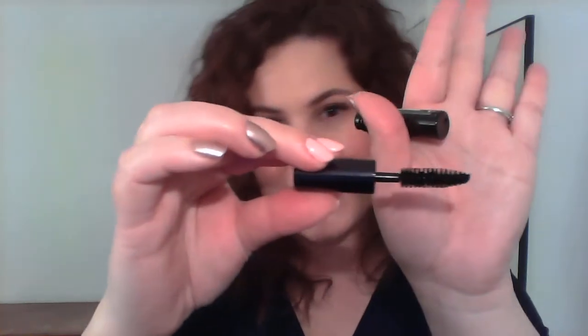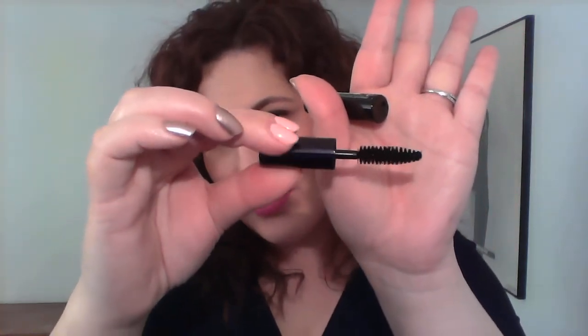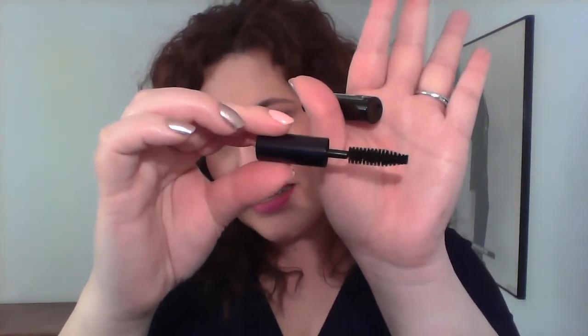But this here is Smashbox Full Exposure. I love the applicator on this. It is a really nice little full-on brush. Application is fantastic. Formula's great. Well, it's okay. It does well enough. I do have other favorites, even some drugstore brands that I think perform better than this. But would I purchase it? No. Will I use a sample? Yes. Okay, there you go.